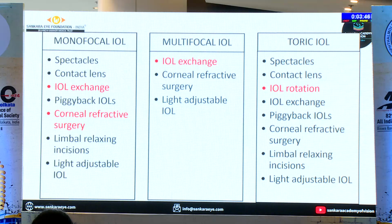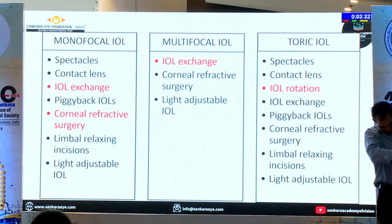For multifocal IOLs, invariably it was seen in the past that if you have any residual correction, you do a refractive surgery. But if the patient is not happy, IOL exchange is the only option for multifocal. Though nowadays with the advent of the newer EDOF lenses, the incidence has come down. But in the older days, we did have a couple of cases where we had to do some explantations.